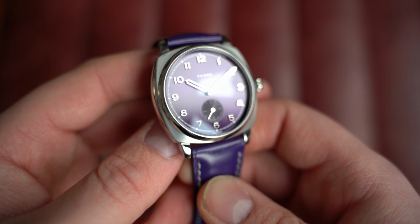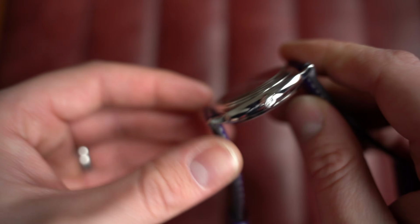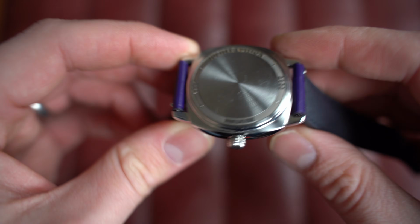It's super, super cool. So this is the reference BS23800A. As we flip the watch around, you'll see that screw down case back, which is a screw down case back, believe it or not.